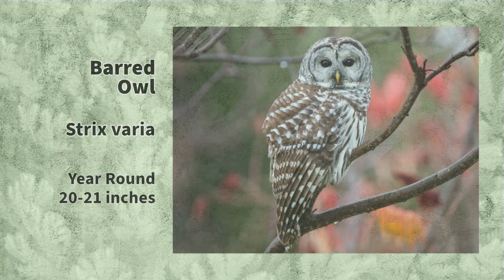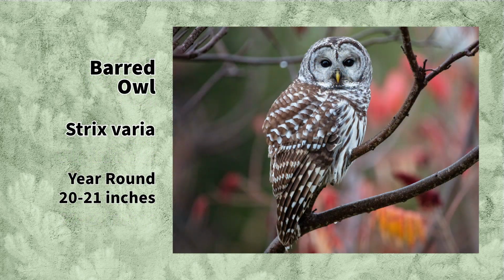Another larger owl, the barred owl's distinctive call of "Who cooks for you?" often announces their presence. Although considered nocturnal, barred owls will occasionally hunt during the day, particularly on dark or cloudy days. They may also be active mornings and evenings in the spring when raising owlets.